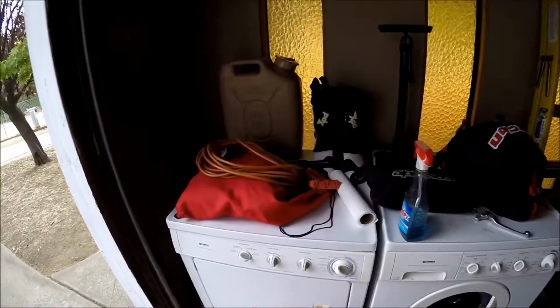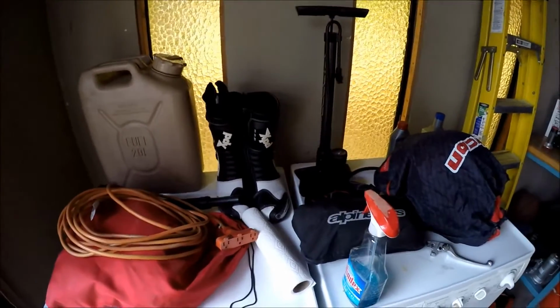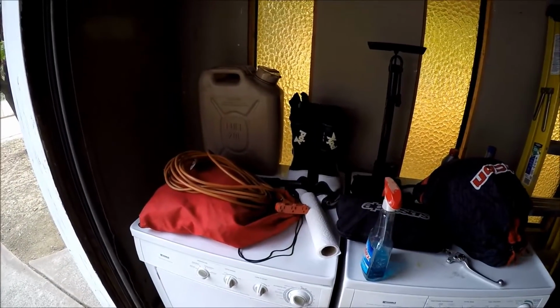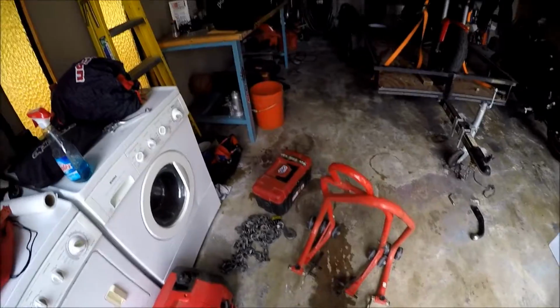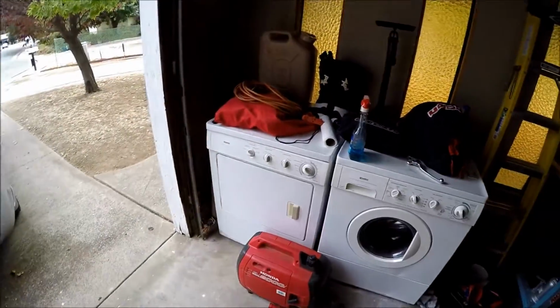We got tire warmers right here. They're just some cheapo stuff that I got from MJ Moto, something like that. They're like 180 bucks. I'm not gonna spend $400 on some Chicken Hawks. Next thing, you need some bike stands. You don't really need bike stands unless you have tire warmers, but since I got tire warmers, you need some bike stands.